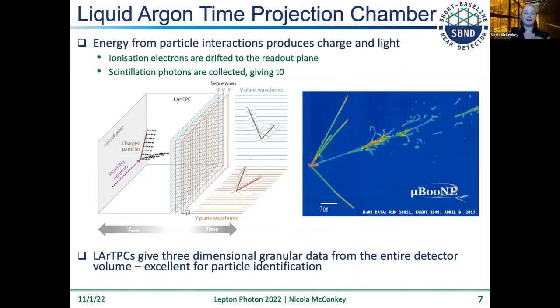As this is the first liquid argon TPC talk in this conference, I feel I should give a brief overview of the technology and how it works. The entirety of the detector will be filled with liquid argon. We have the entire active volume between a cathode and a wire readout anode, which gives a drift field across the entire detector. As interactions happen in the detector, the charged particles will deposit energy, producing ionization electrons and scintillation photons along the tracks and showers.